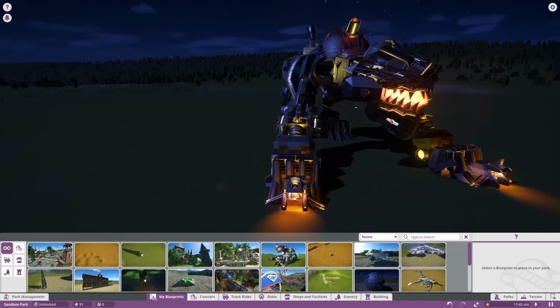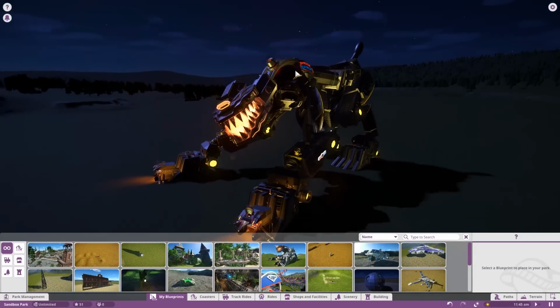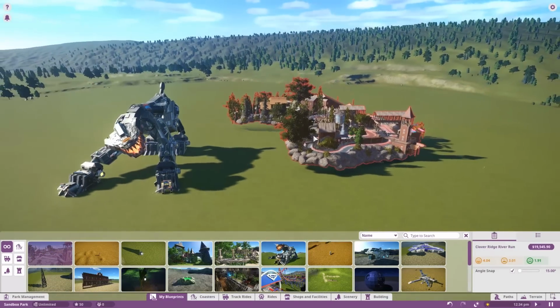That one is fun to look at, fun to play with. And makes me really feel horrible about my builds, because this is awesome! And this is pretty crazy. Clover Ridge River Run. Look at this.